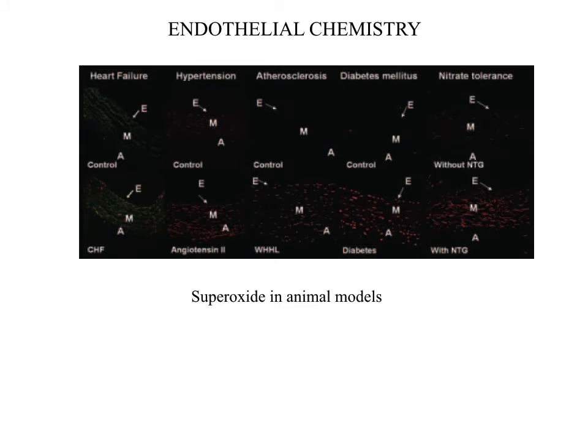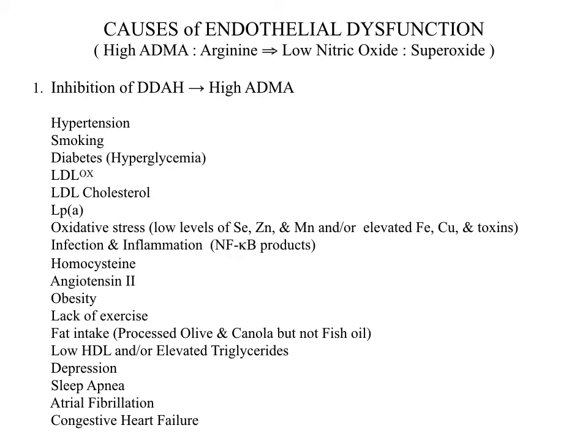Here we're staining for superoxide within the intima of animal models of atherosclerosis, heart failure, and risk factors. You can see high levels of elaboration of superoxide in these cardiovascular conditions. So causes of endothelial dysfunction are really things that cause a high ADMA-arginine ratio, such that nitric oxide synthase falls apart, stops making nitric oxide, starts making superoxide. Phenomena that inhibit DDAH, leading to a high ADMA, are on this list. All the risk factors of cardiovascular disease are risk factors because they compromise endothelial function.